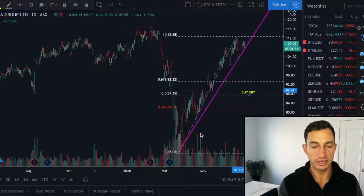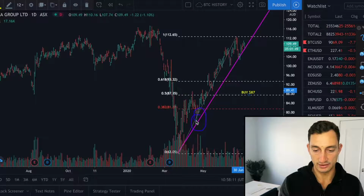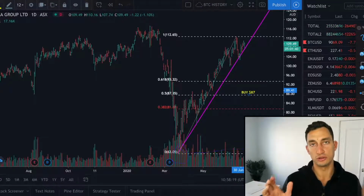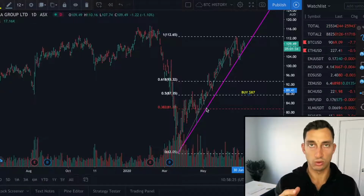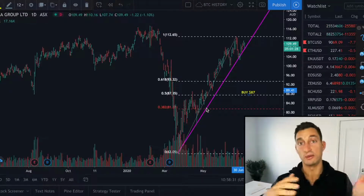Again, for the stops, we're going to place the stops somewhere below the previous lows. That is this point here, and that is around $76, or the major low, which is around $62. Again, these stocks are quite volatile, so you could lose a huge percentage of your initial capital if you were to place them that low. So that's going to have to be a call for you and how you set up your plan when it comes to investing into these stocks, whether it's for the short term or the long term.